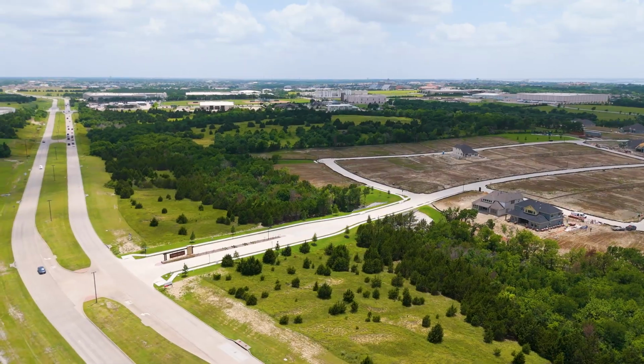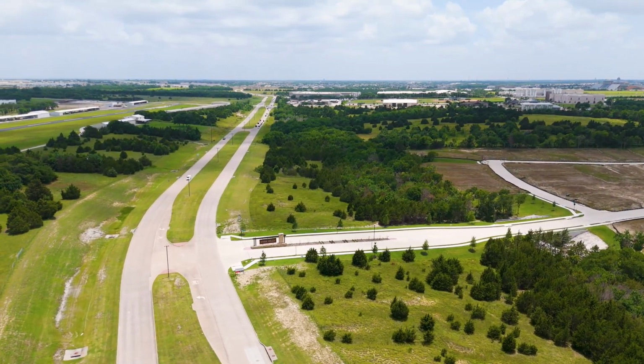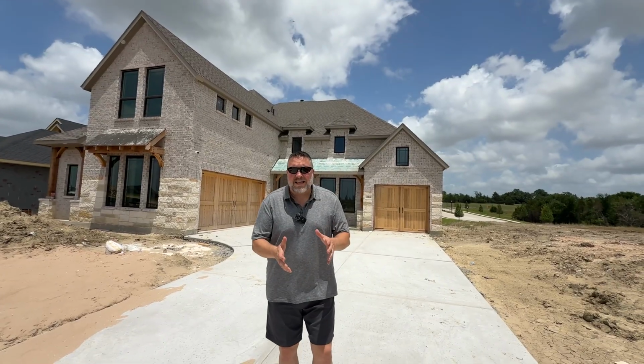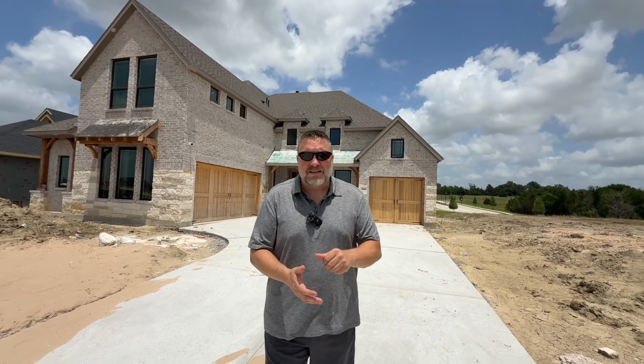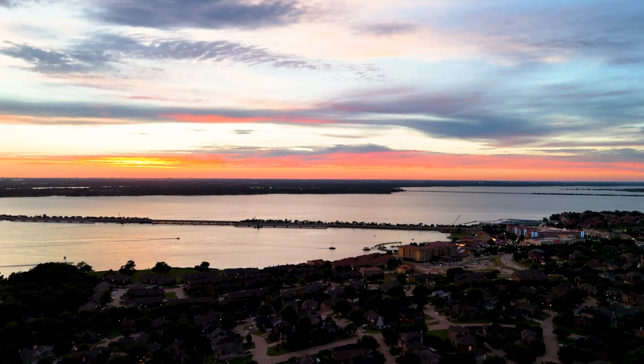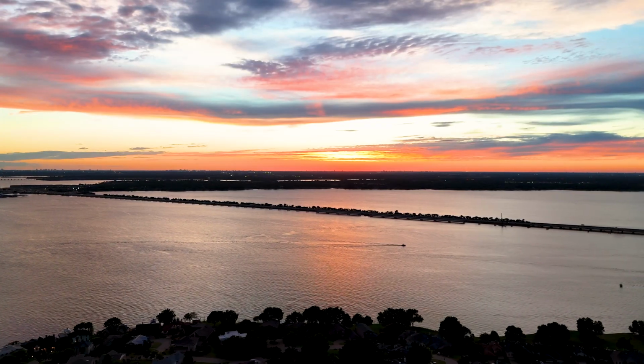So what's it like to live in Rockwall? Well, if you want your neighbors to say hi to you, and if you want to have good conversations at the stores with strangers, and if you just want a nice Texas feel town that feels like 40 years ago, that's Rockwall. And if you want lake life, Rockwall, Texas is lake life, the best in Dallas, Texas, hands down. We have a bunch of different marinas. You can keep your boat on the lift, and literally the lake is 5 minutes away from here.